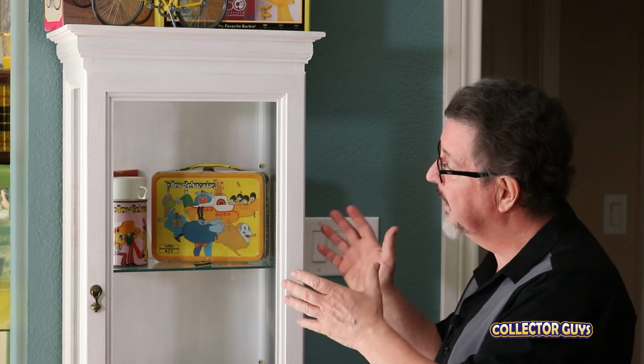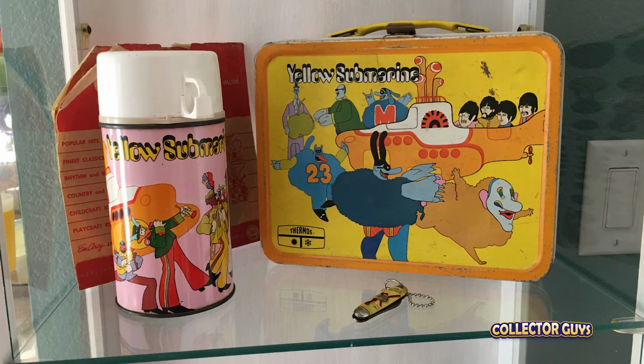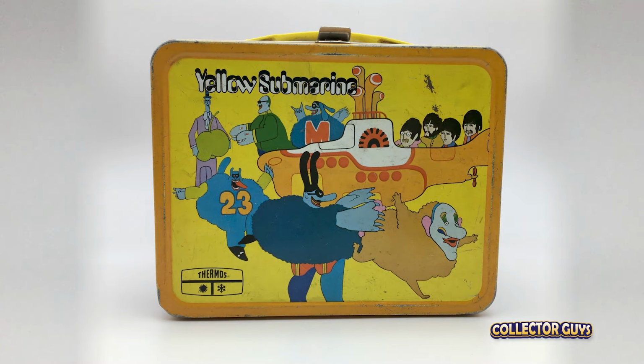The last lunchbox I want to show you in this room is this Beatles Yellow Submarine from 1968. Now this box was the second box I ever had in my life. Again, I got it in the 60s, early 70s. My mom got it at a thrift store. This is probably my most valuable box, but the story behind this is, I used to take my lunch to work in the 80s in this box.